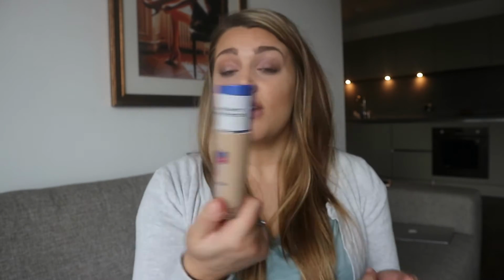So I thought I'd try this, and I love it. I think it's really, really good. It goes on really well. It feels really light textured. It's the perfect match as well. But yeah, overall it's a good foundation. So that's my foundation that I'm using at the moment.